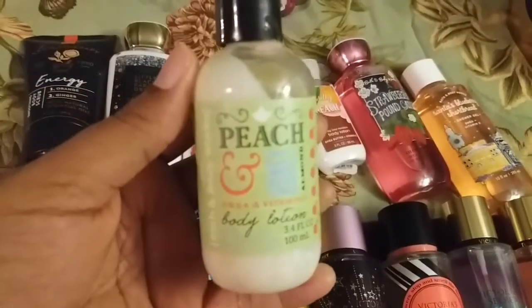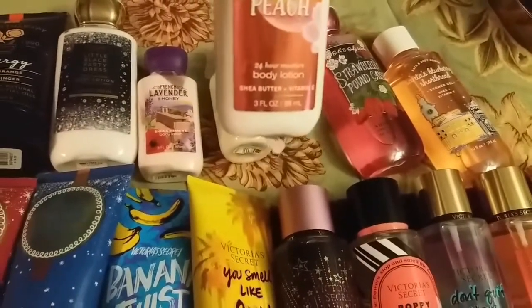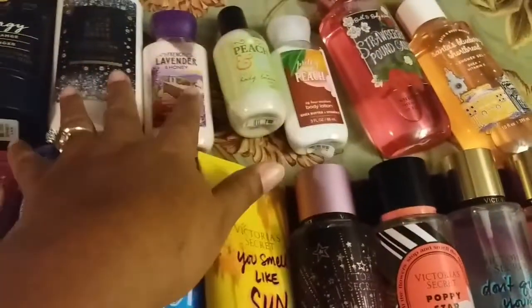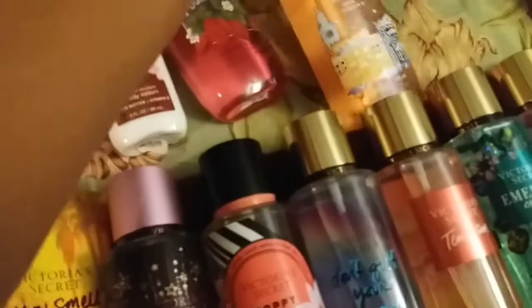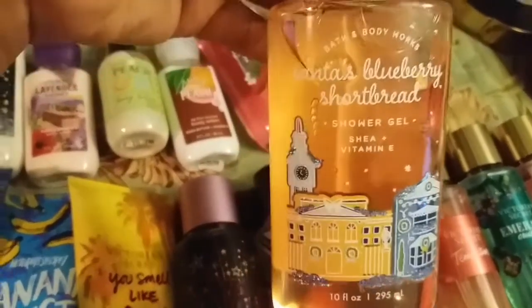The peach and honey. Oh my goodness, this smells so good, you guys. Okay, that smells so good. I have that one. Then I have the Pretty as a Peach body lotion right here. And then some of this stuff I got a long time ago. Then I have the Strawberry Pound Cake shower gel. And I have the Santa's Blueberry Shortbread shower gel, you guys.